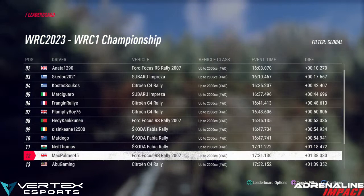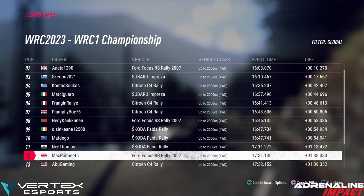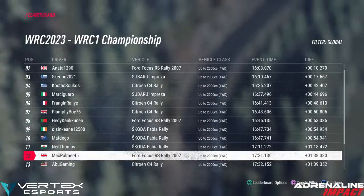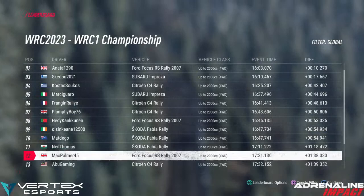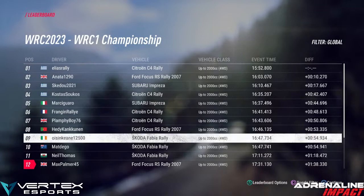Still, going up the leaderboard a touch. We're now 1 second ahead of Abu Gaming in his Citroen C4, so I think we are still the fastest Malaysian team out there. Or Malaysian based, at least in my case. Fastest Nasi Lemak Rally team in the WRC 1 class, put it that way. But there's quite a few more to come, so.